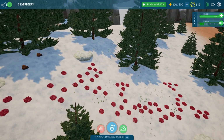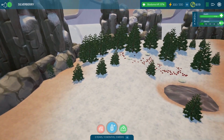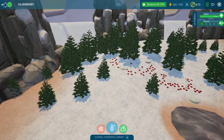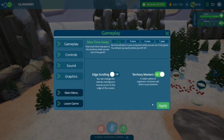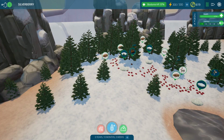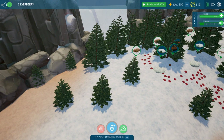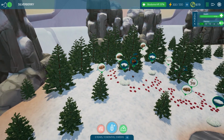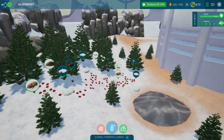And let's go ahead and check on how everything has been doing. I left it running for about 3 months before we jumped in again this time. And it looks like the forest is spreading quite well. I'm still shocked that we ended up with so much more forest. Let me go ahead and turn the territory markers on. I'm still shocked we ended up with more plants so quickly. So definitely have the white spruce trees spreading very fast. And I love the idea that there's different heights depending on the age of the trees. That just adds such a special touch to everything.